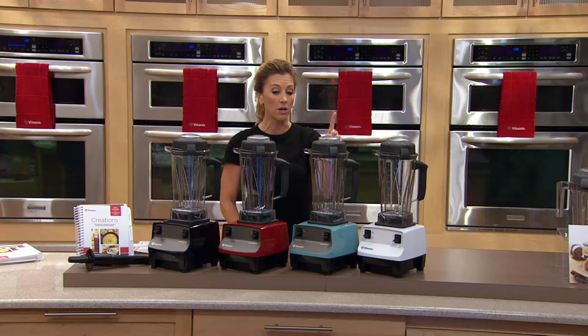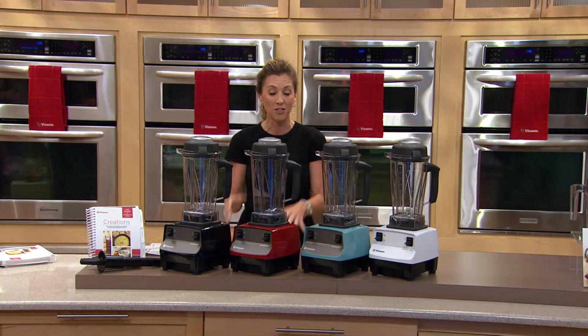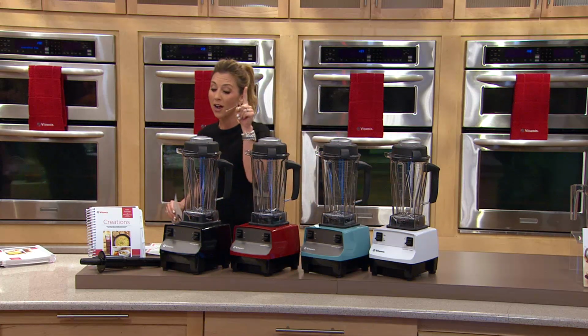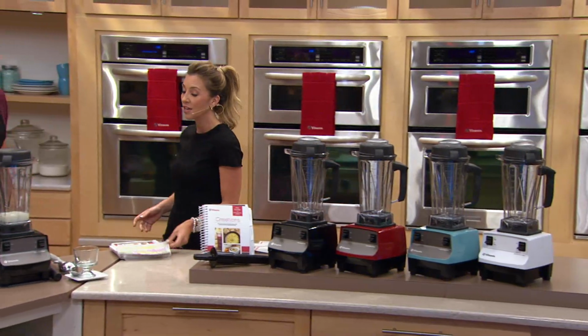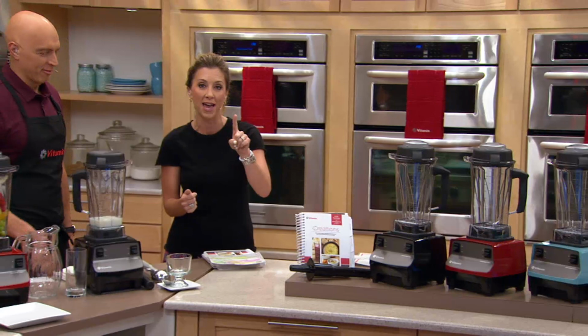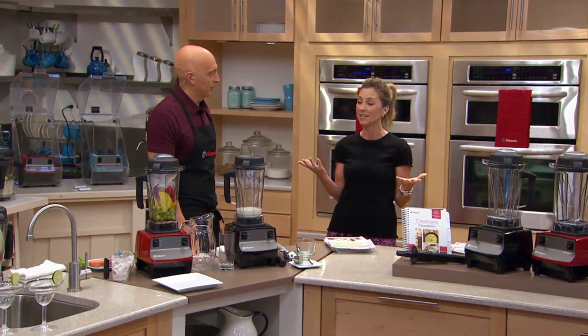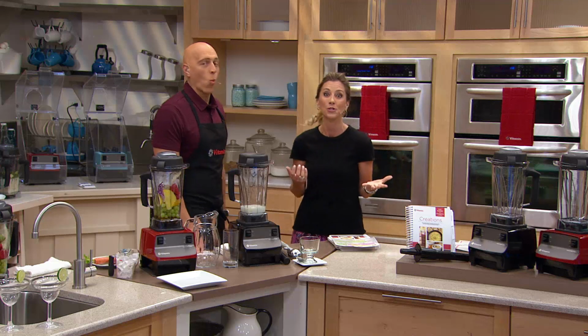We're going to give you a cookbook. We're going to give you your tamper, which is really, really important when you go to make all these awesome drinks. And remember, a great savings for you because we have all our cool devices here in the month of May, all on Easy Pay. So this is 6 easy payments to your credit card of $58.33. And guess what? Not a dime charged for shipping and handling.